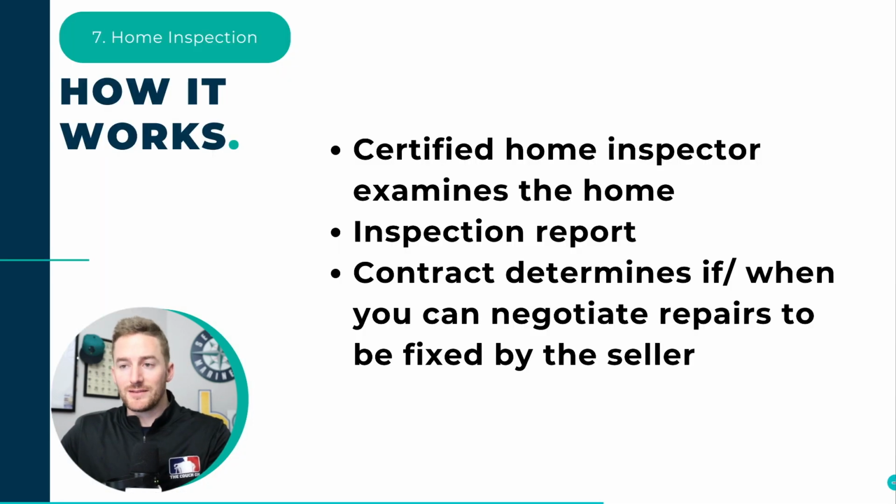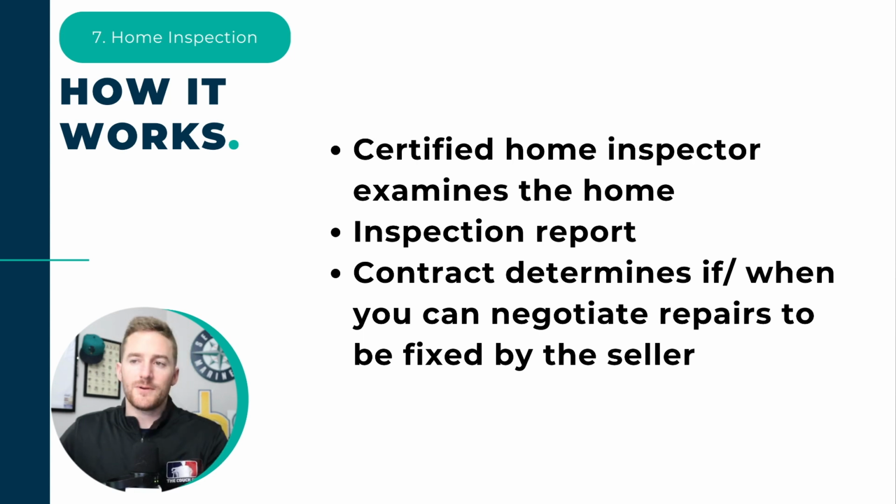The next step is going to be to get your home inspection completed. The home inspection is for your benefit, and it's one of those out-of-pocket expenses that we mentioned at the beginning. A certified home inspector will examine the home to see if there's any glaring and big issues with the property. You'll get a full inspection report listing exactly what the inspector found, and the purchase and sale contract that was signed by yourself and the seller will determine if and when you can negotiate repairs to be fixed by the seller. You can also negotiate a concession with the seller.